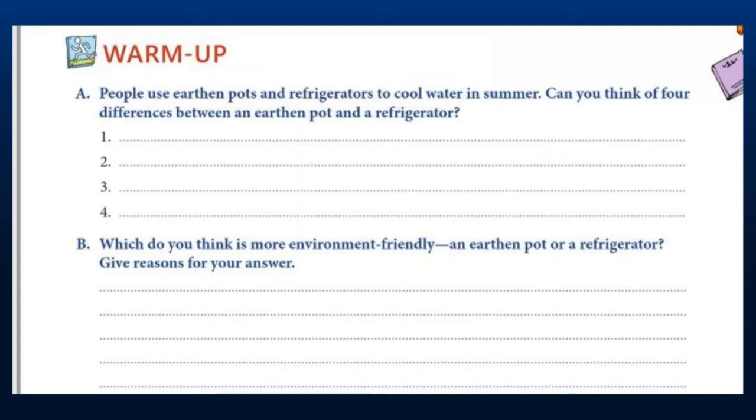For example, if I say that an earthen pot is environment friendly, I have to give reasons. Because it is made of natural material like clay, so it is environment friendly, and it does not pollute the environment, and water is cooled naturally by a pot. When we use fridge, we need electricity, but pot is not like that. Without using electricity, we can cool water naturally. So students, these type of reasons you have to write. If you choose pot, you have to give any 2 reasons. Otherwise, if you choose refrigerator, you have to give 2 reasons. Students, write neatly and clearly.